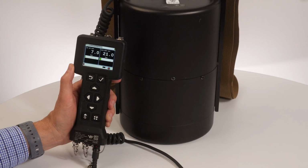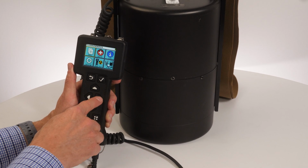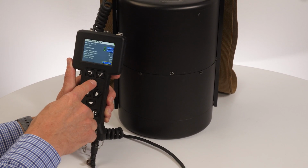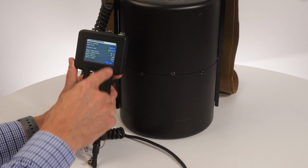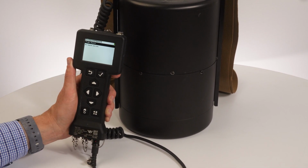To see the health status of the FIDLER Probe, press the menu key, highlight Health, and press Enter. Highlight Details for the FIDLER Probe and press Enter. This screen displays current alarms, faults, and notifications.